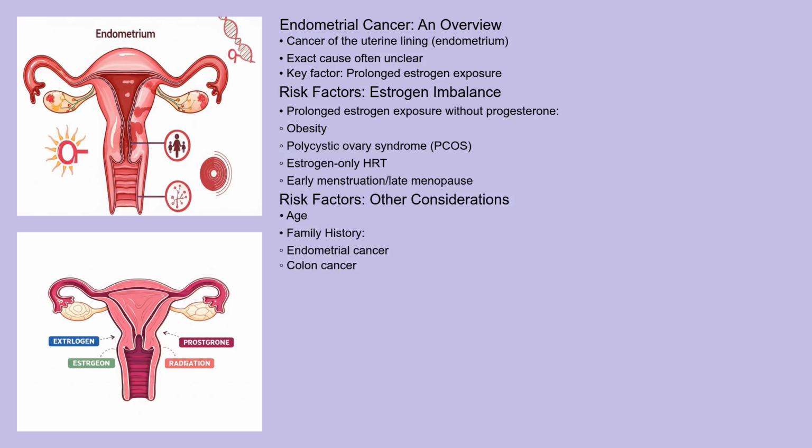late menopause. Other risk factors include age, family history of endometrial, colon, or ovarian cancer, certain genetic mutations like Lynch syndrome, and previous radiation therapy to the pelvic area.